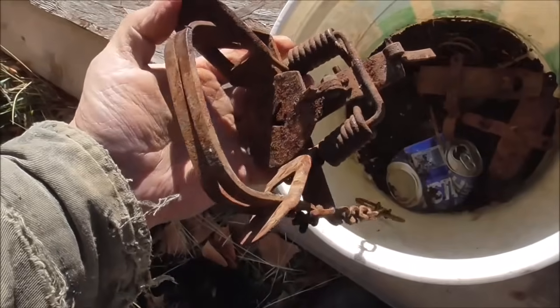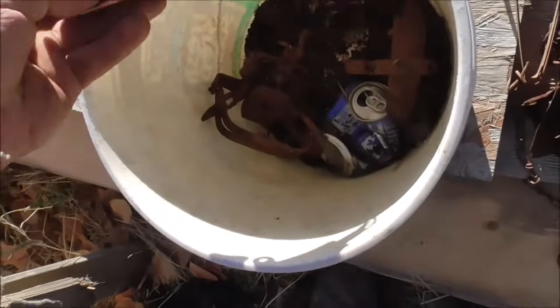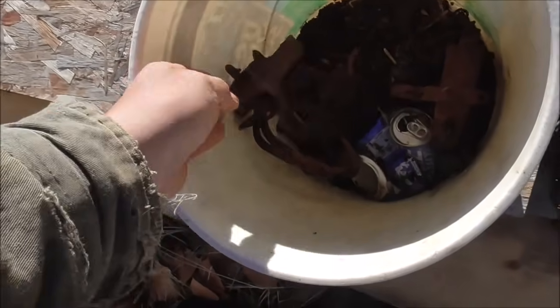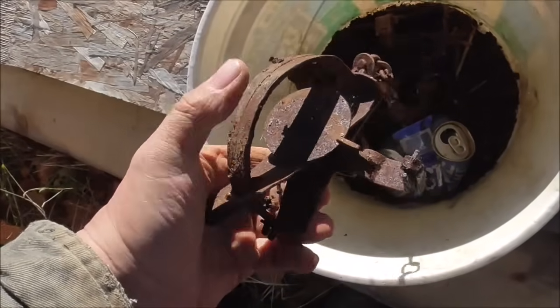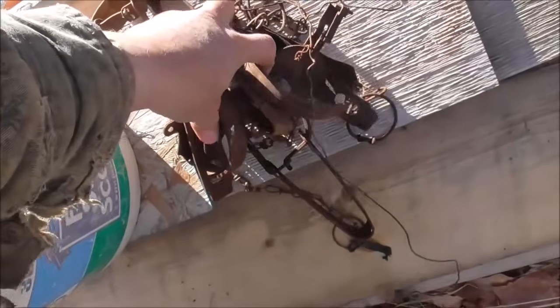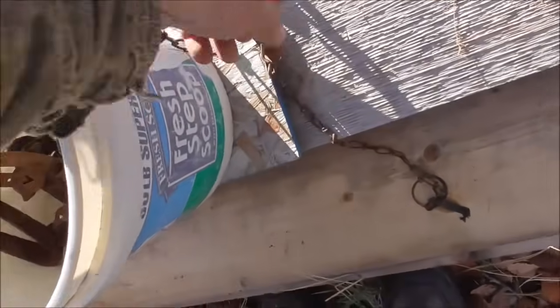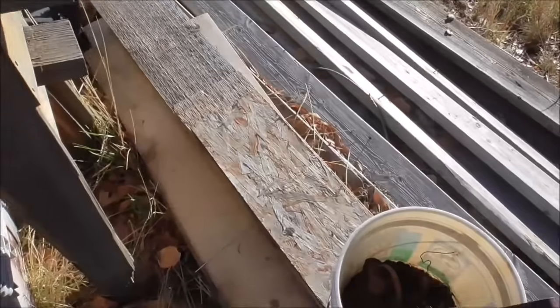It's hard to squeeze these springs with one hand. Might be a good one, might not. Like I say, I really like this kind. These are good little traps. Good for pine marten and things like that. Anyway, I don't have time to be messing with it right now, but that's the kind of stuff I gotta go through and find out.